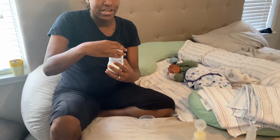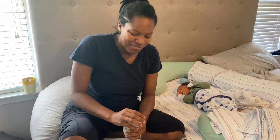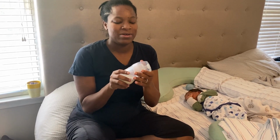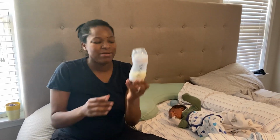I have the Playtex. I have used these with all of my kids. All that fancy Dr. Brown, and I got some tummy tippy ones over there, but I don't use those because they're so hard to clean. I use Playtex. I use this with all of my kids from my 15-year-old on down. The rest of the bottles I get as gifts. I just found what worked for me, and I just keep going from there. And these Playtex Baby bottles right here are what works for me.